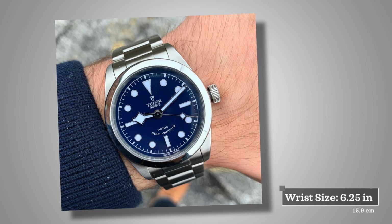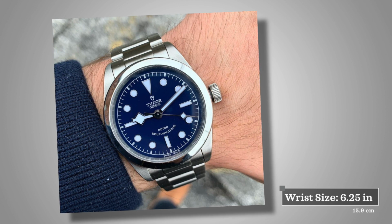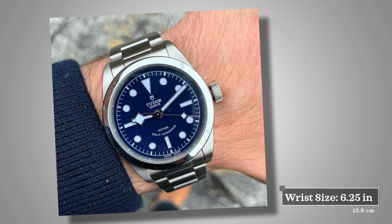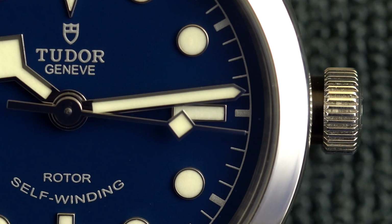The watch is well contained in areas where it needs to be, like the thickness of 10.5 millimeters, and substantial in other areas. And despite it wearing well on my 6¼ inch wrist, I think it will be suitable for people maybe up to 7.5 inches with their wrist size.